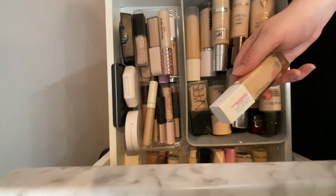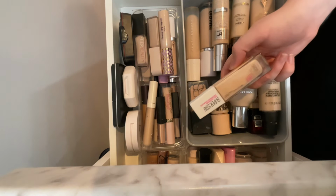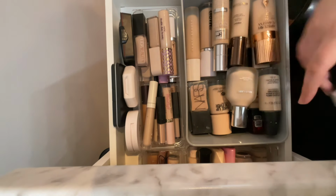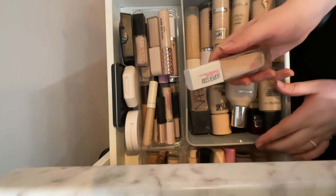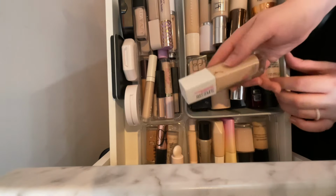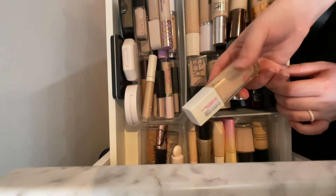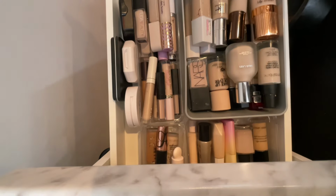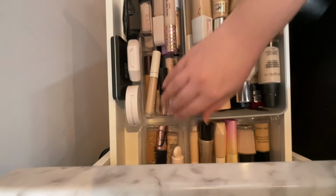And then I can't decide on this Maybelline one. I only have one other drugstore foundation other than skin tints, so maybe I will keep this. It is really, really nice for, again, full coverage days. So I'm gonna do concealers.